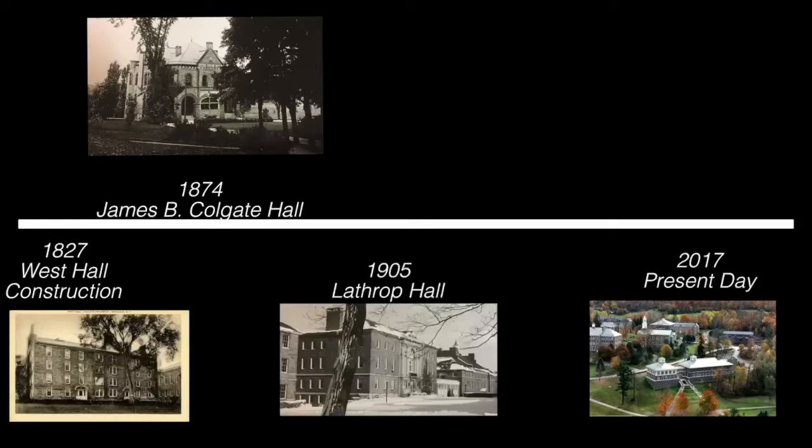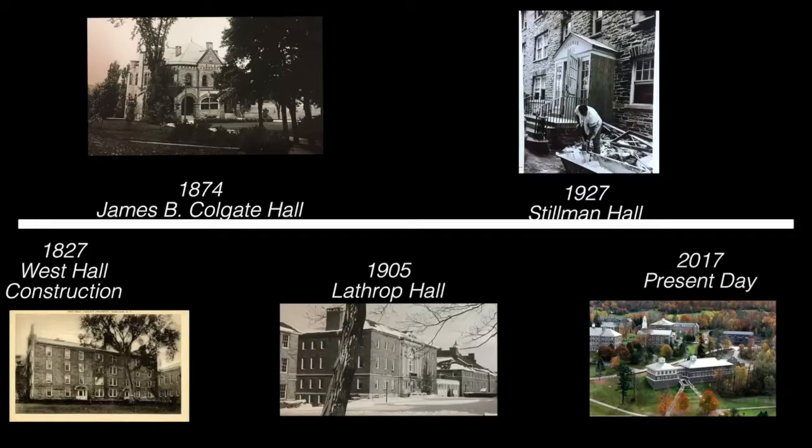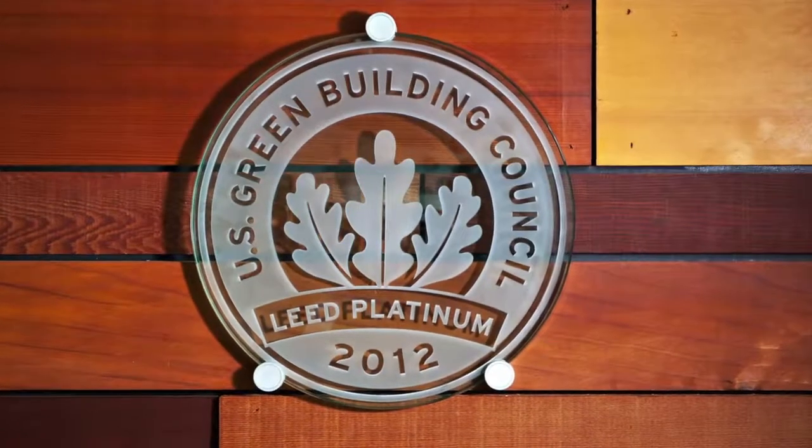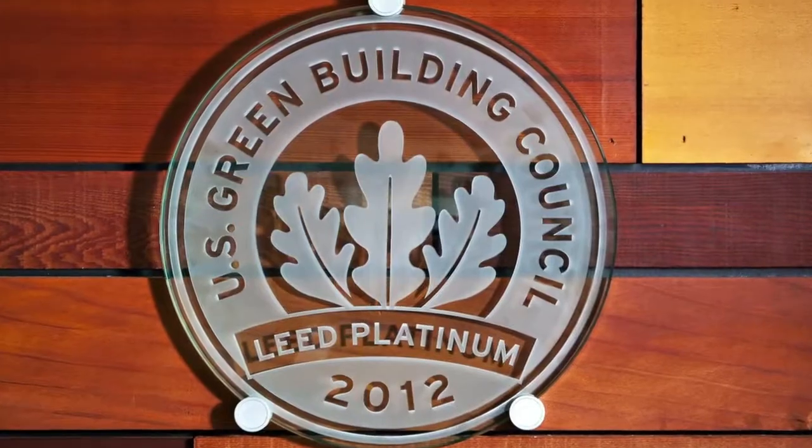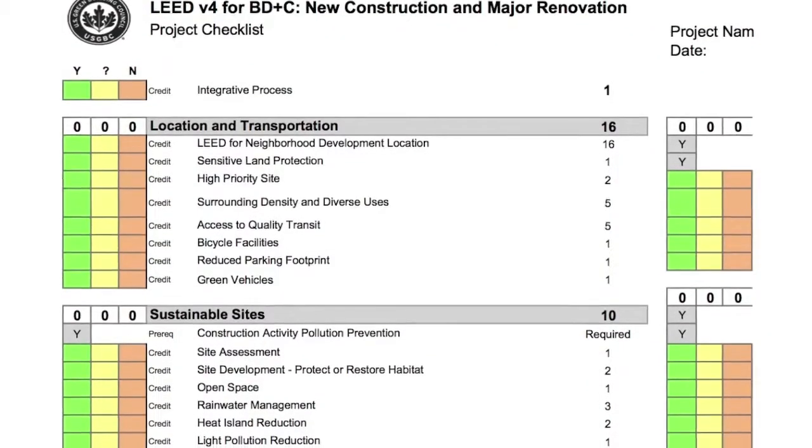From the construction of West Hall in 1827 all the way until now, we've chosen West Hall, James B. Colgate Hall, Lathrop Hall, and Stillman Hall as our case studies. We're measuring sustainability using metrics from the Leadership in Energy and Environmental Design Guidelines, which is the system that Colgate currently uses to rate and evaluate our own buildings.